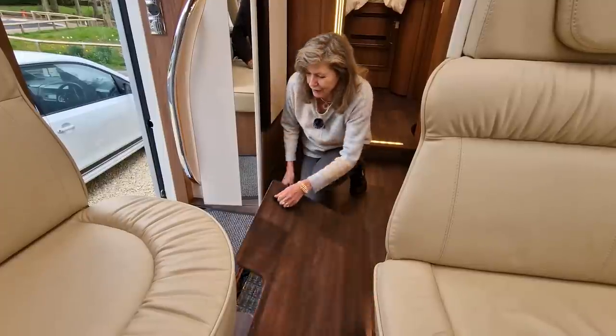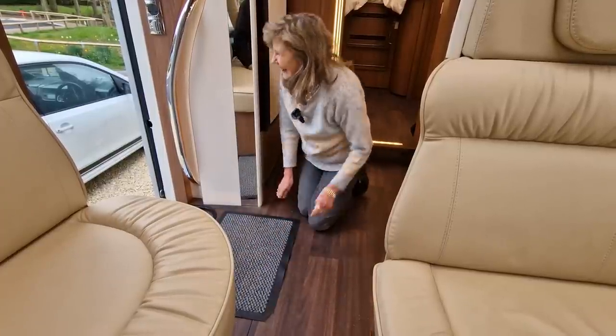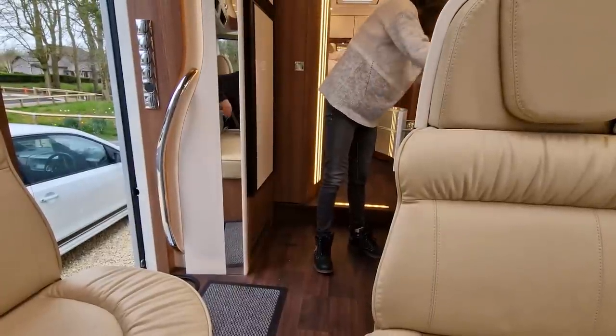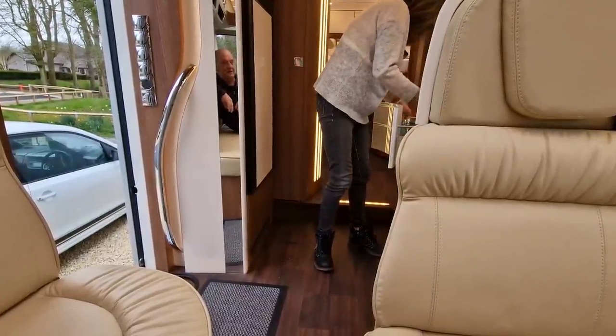Been asked for corkscrews since we started motorhoming. When we left, I said to Jerry, "You've got the corkscrew on?" "Oh, yes, I've got the corkscrew." "No problem," she says. "Where is it?"